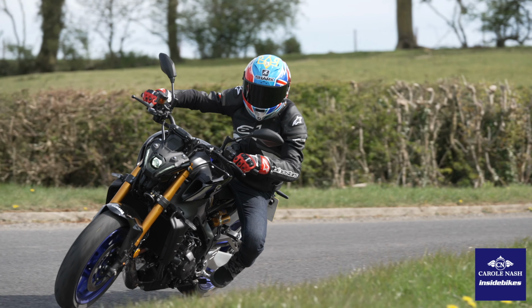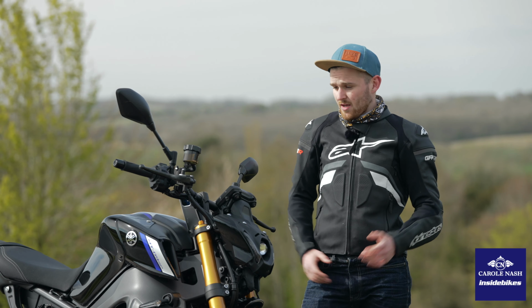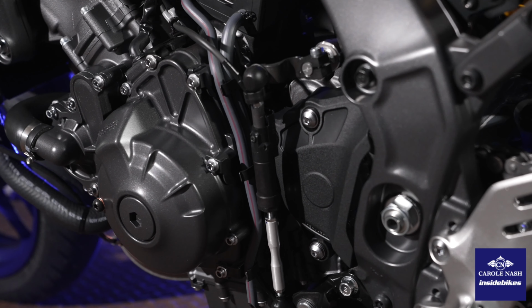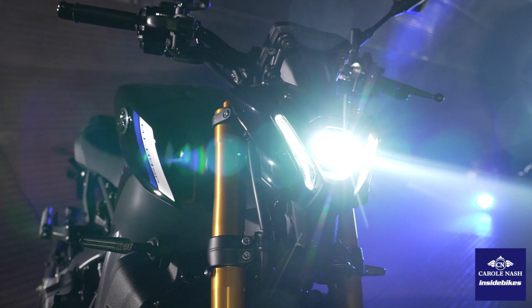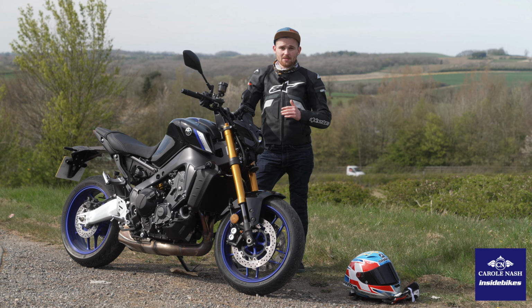But it's not just the engine that's new. It's got a new chassis, a new swing arm, all new geometry. It's even got a full suite of electronics that includes everything from a quick shifter and an auto blipper to traction control, wheelie control. It's got your rider modes, a TFT dash, LED lights. They've really pimped it out. And we're riding the SP version, which is basically the pimped out MT-09.